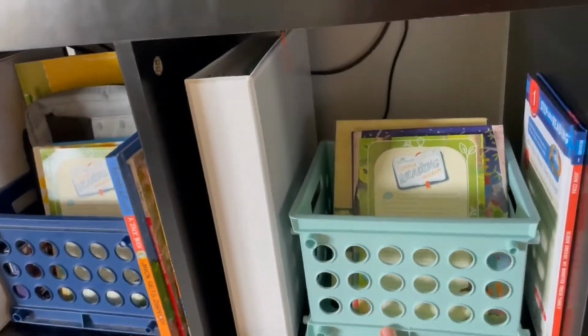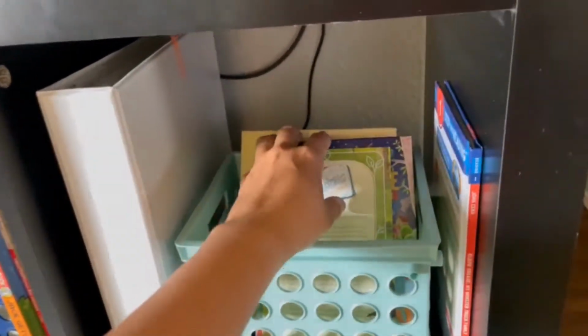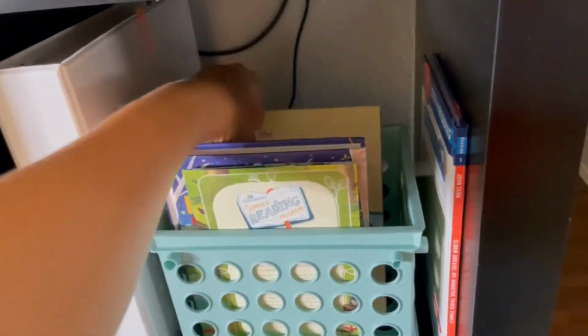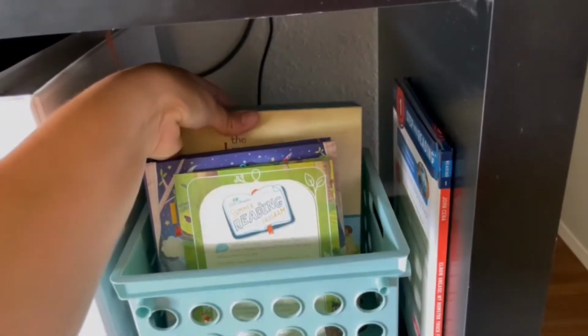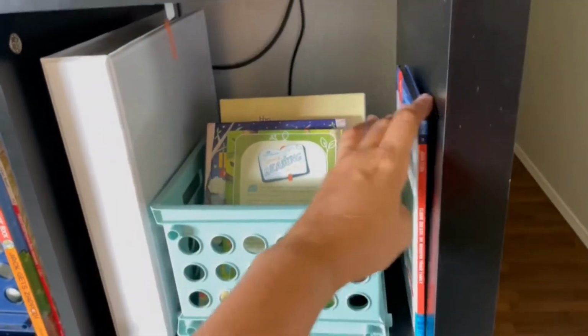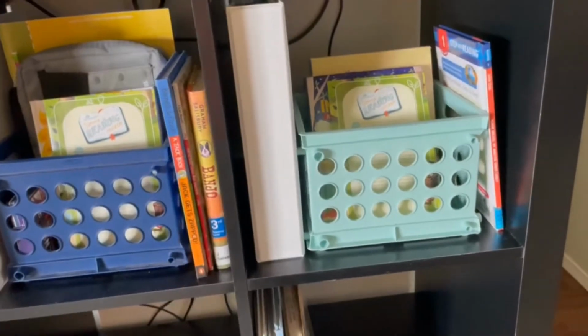And then this is little Blaze's section, so his daily binder, his box with his devotional and his Jesus Storybook Bible, which we love. I had to buy another one because we literally wore our first one out of the spine. And then one of his library books that he had picked out and is enjoying reading.